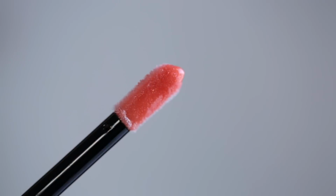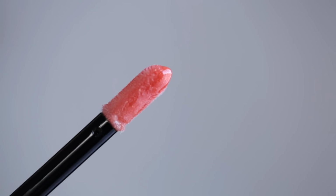By the way, this Marc Jacobs lip gloss formula is one of the best I've tried. It doesn't feel too gross and sticky, but it stays on really well. It feels nice and hydrating, and it has a really great wand. It has a doe foot applicator, but it's a little bit flat and flexible, so it's really easy to put on your lips, and I feel like it doesn't make a mess.